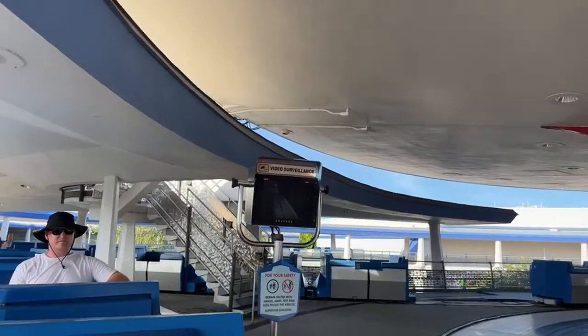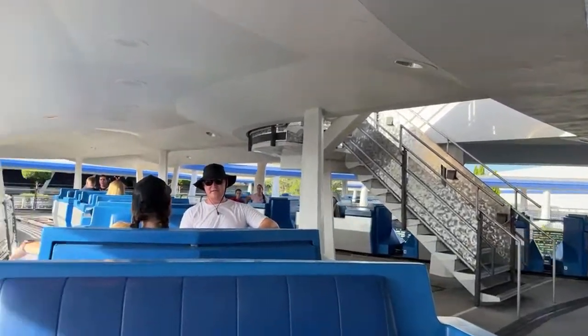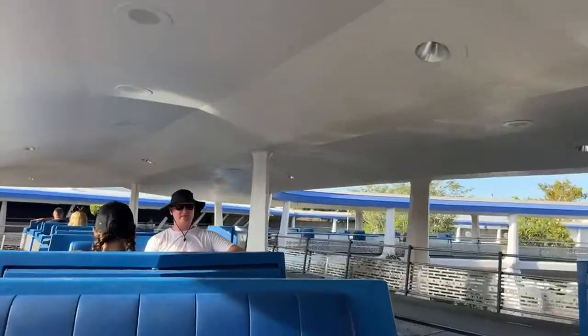Please step carefully onto the moving platform, then step into the car. For your safety, remain seated at all times. And there really is surveillance. It's not just for show.